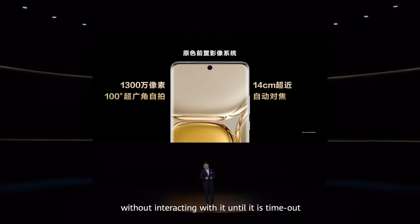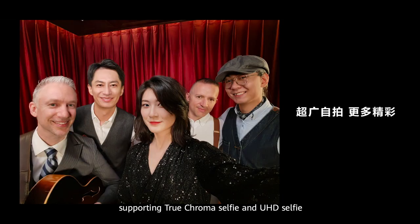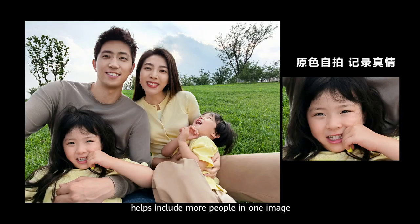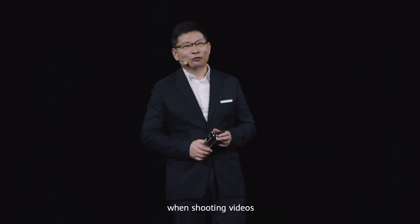When you look at the screen without interacting with it until it times out, it returns to sleep mode. When it senses that you're looking at it again, it will light up the screen. The powerful front camera also delivers very cool selfies, supporting True-Chroma selfie and UHD selfie. The wide-angle lens helps include more people in one image during group selfies. The selfies can capture true-to-life colors. True-Chroma selfies record details. The P50 series not only excels in photography, it delivers equally incredible performance when shooting videos.